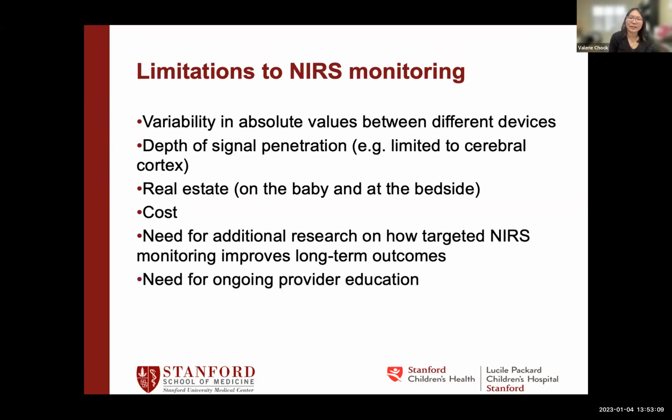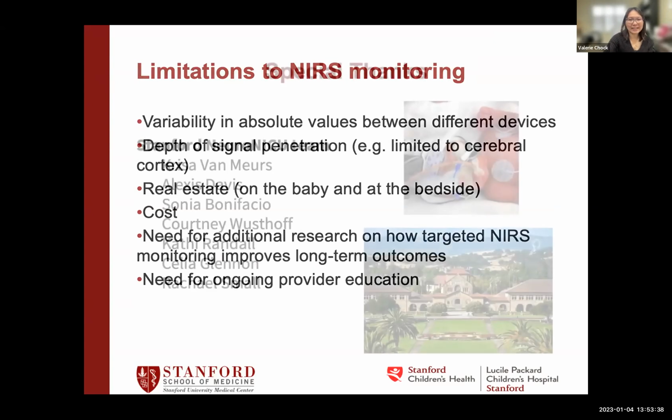And then finally, the need for ongoing provider education. So who's paying attention to the numbers anyway? If we're not talking about the NIRS values, it just becomes one other ignored number at the bedside. So it's really important to focus on NIRS use. We talk about it a lot on rounds, for case studies, at presentations like this. So I'm really excited to hear if any of you have your own experiences using NIRS monitoring, what particular cases you've used it for. So I think that's all that I have.